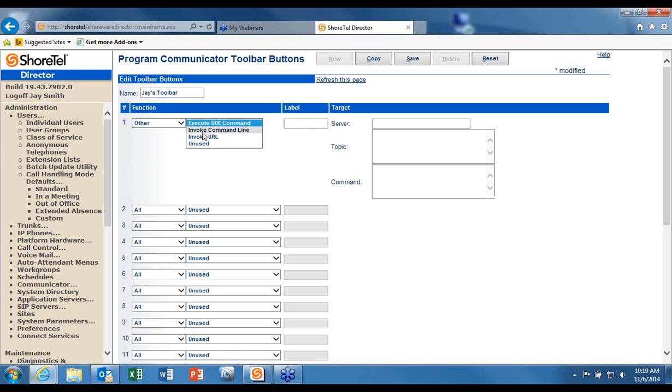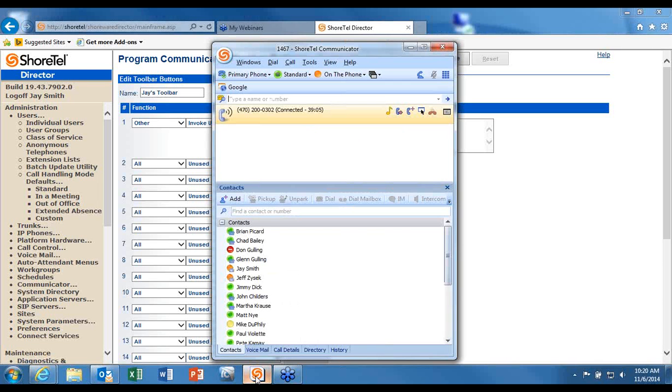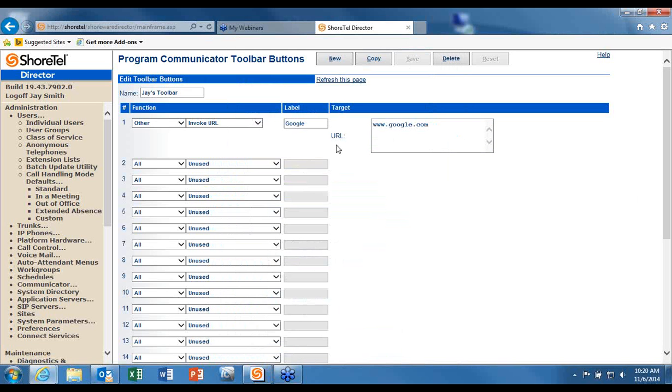I could invoke a URL here, right? So I'm going to click that one, and I'm going to call this Google. And for the URL that I want it to go to, I'm going to put in Google. So once I save that, it's going to give me on my communicator here, look, I've got a new toolbar. You see it there? And I've got a link that I can click to go to Google. So I've created a little one-click hyperlink for myself to open a web page, which is pretty cool, especially if you use something a lot.